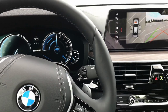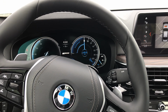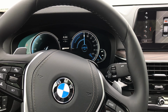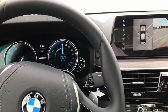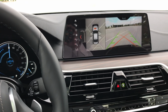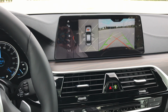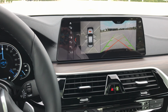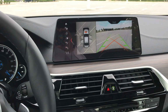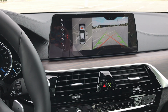And this one does have the blind spot detection and the lane keeping assistant, collision warning, pedestrian warning, and another really cool one is going to be the active park distance control. So a typical park distance control is going to just beep at you whenever you're getting close to hitting something, front or back. The active park distance control is going to be the same feature, but it takes it a step further by actually stopping the car if you're getting close to hitting something.